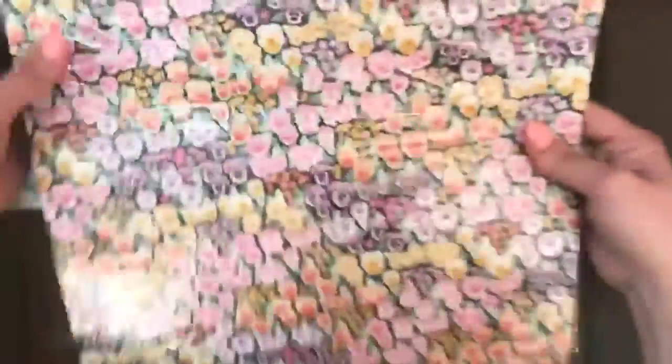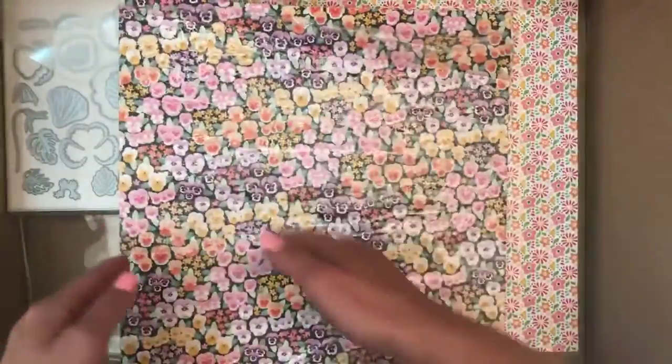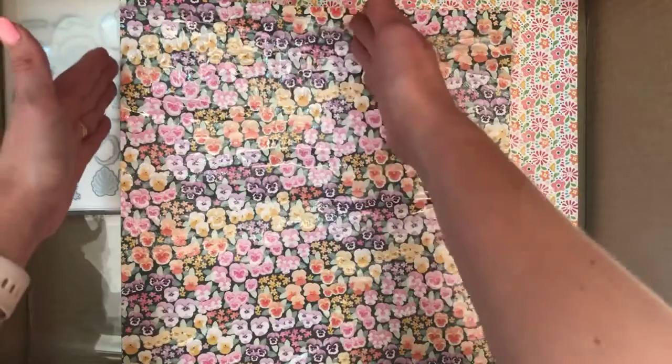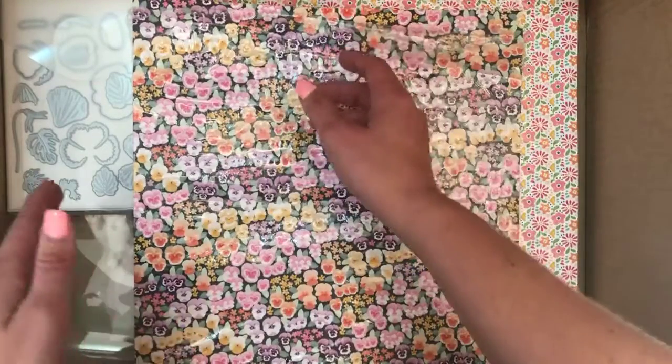And what I do with my 12 by 12 sheets of paper, a lot of people in their paper shares quarter, so you get 6 by 6 pages, but I really don't like doing that because I feel if you have a strip, a 6x12 strip, then you can get 3 full card fronts out of it.